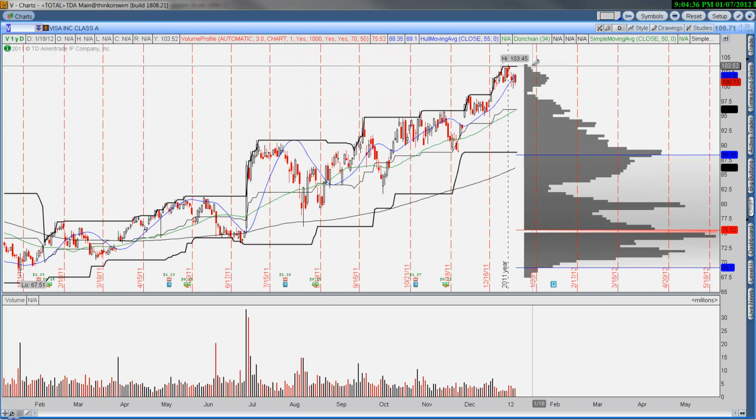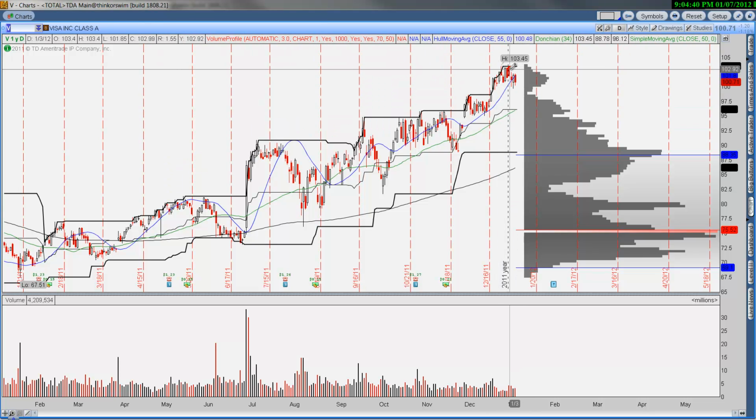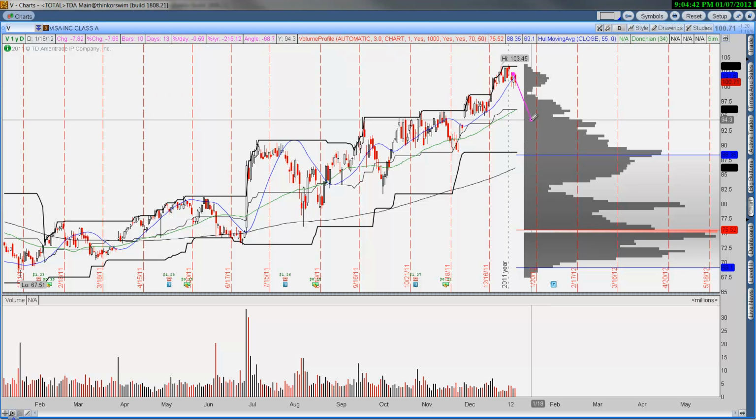Visa, definitely one of the better performers of the credit cards. It's hard to say any level to get long in the stock other than $90, which is a $10 pullback. I'm not sure if that's happening, but if it does, that's where you do want to get long.